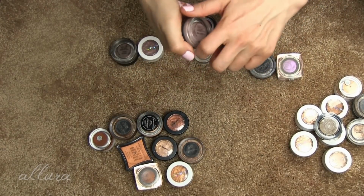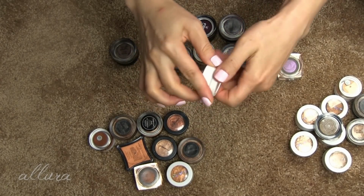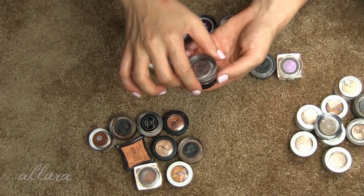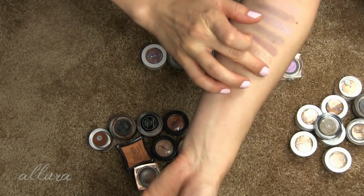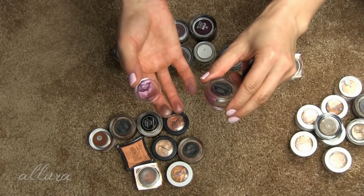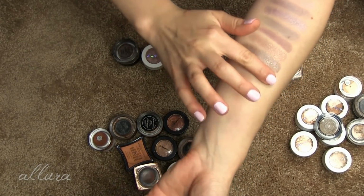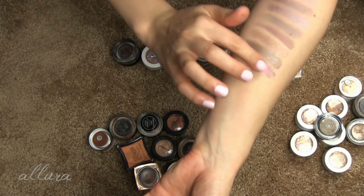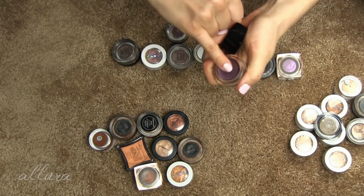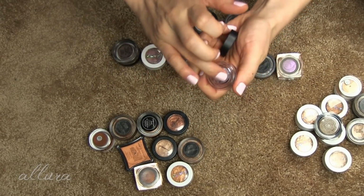Next is a MAC Paint Pot in the shade Stormy Pink. ColourPop in Prickly Pear. MAC Paint Pot in Frozen Violet. Another MAC Big Bounce shadow in the shade Luxury Touch. A Revlon Color Stay Bold shadow in the shade Merlot. And an e.l.f. Long Lasting Lustrous eyeshadow.